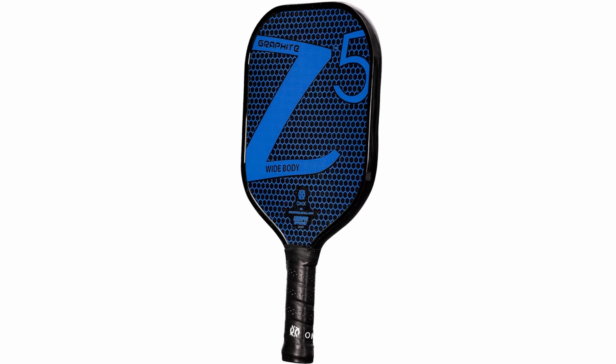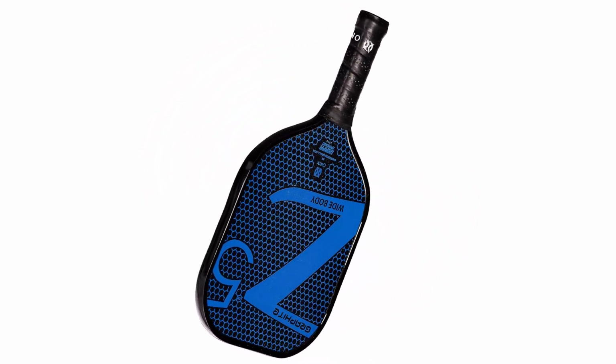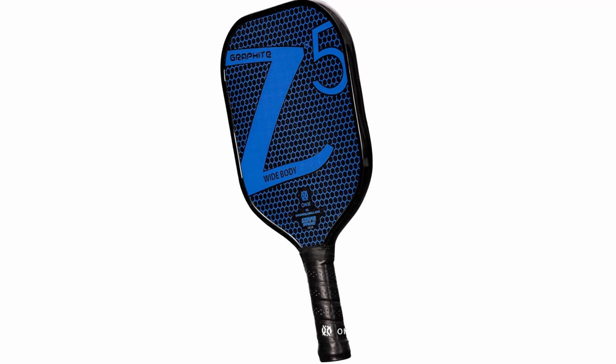The Z5's carbon fiber/graphite face offers a textured surface that aids in spin and ball control, while its USAPA approval makes it tournament-ready. It comes in a variety of vibrant colors with a distinctive Onix logo and durable edgeguard.